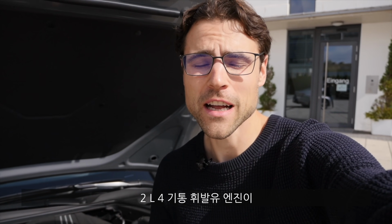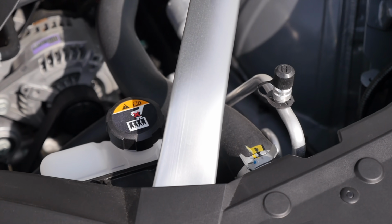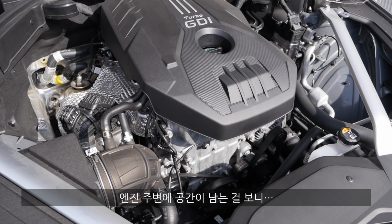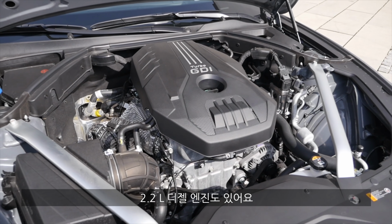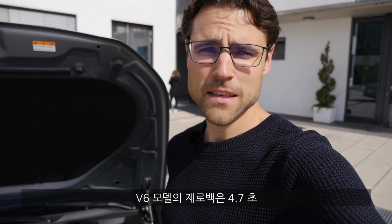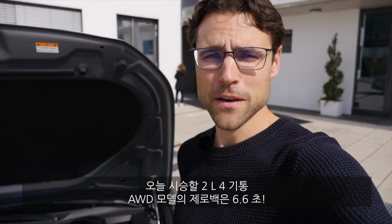As for engines, you start with the 2-liter 4-cylinder, 200 horsepower or 250 horsepower, rear-wheel drive or all-wheel drive. However, you can easily see there's more space left for a V6, 3.3 liters, 370 horsepower. And you can also get a 2.2 liter diesel. And acceleration figures, 4.7 seconds for the V6 and 6.6 seconds here for the 2 liter 4-cylinder all-wheel drive we're driving right now.